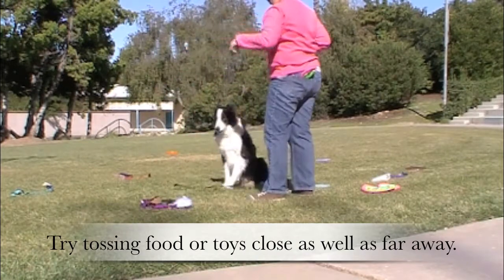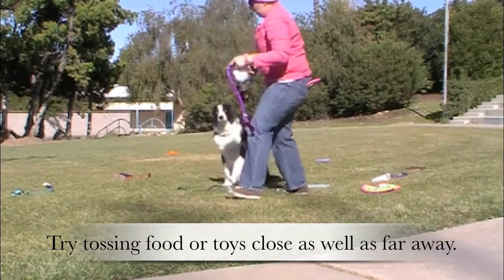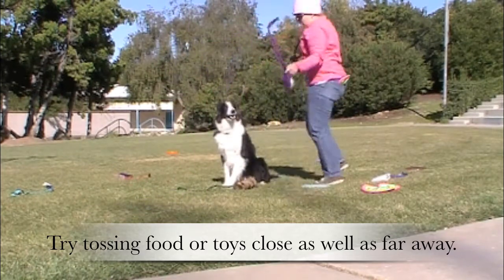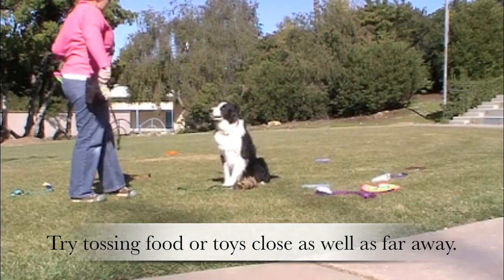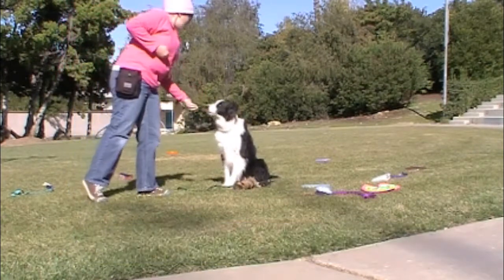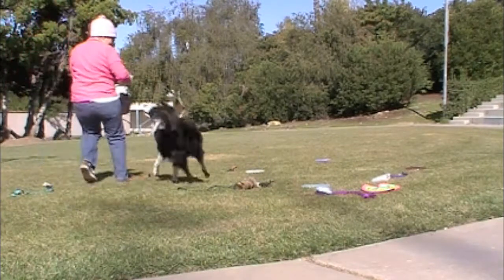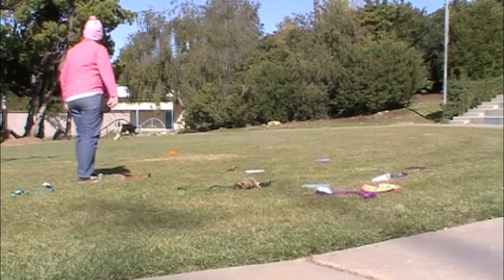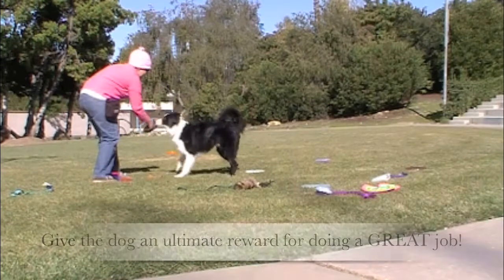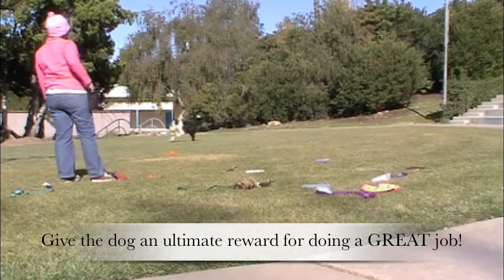Try tossing food or toys close as well as far away. Give the dog an ultimate reward for doing a great job. Using the same method in a group class.